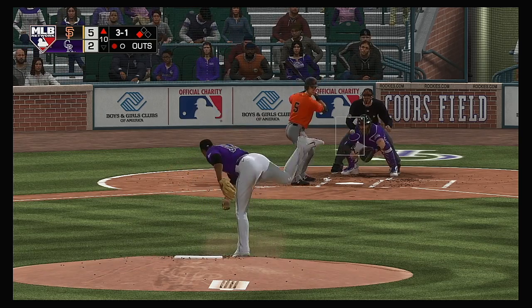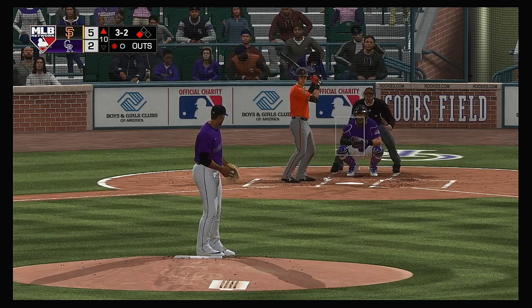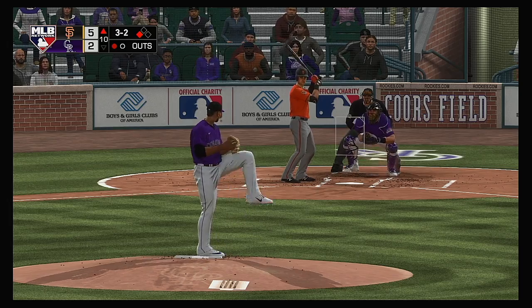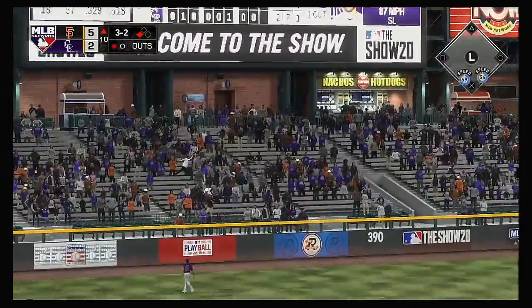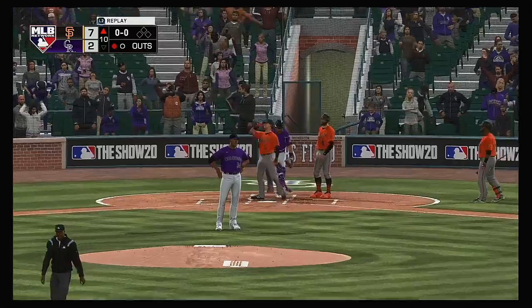Into the box now, Mike Yastrzemski. Called a strike and it's full, 3-2. He'll be fine coming out of the bullpen in this one if he can keep the ball around the knees like that. Here's a shot to left field and deep. Look at this. Into the bleachers and gone.